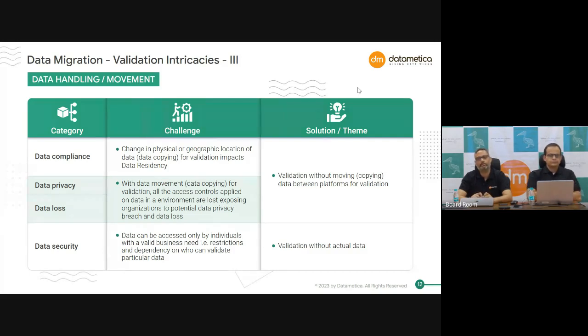One of them is the moment you start moving data, you lose the data residency. Here we are talking about data centers moving to cloud, and assume that these are across different residencies. So your compliance, your security, CISO organization will come into play, and they may restrict you moving such humongous data across two different tenants. Data privacy and data loss is, again, a very big reason not to move data across systems. So you may have to think about a solution wherein you validate data across heterogeneous systems without moving the data. Security of the data is, again, one of the big challenges wherein you may not have access to the actual data. So you need to find a way to validate the data without having access to the actual data.